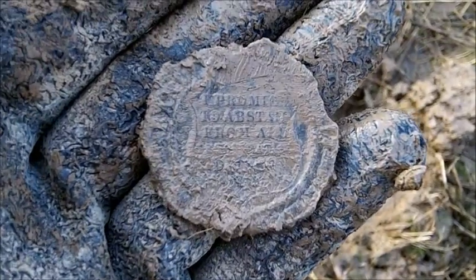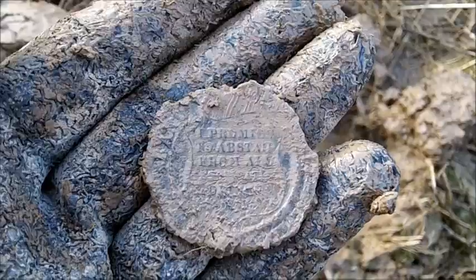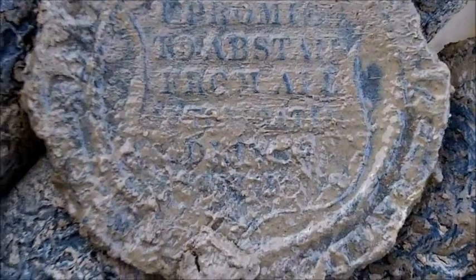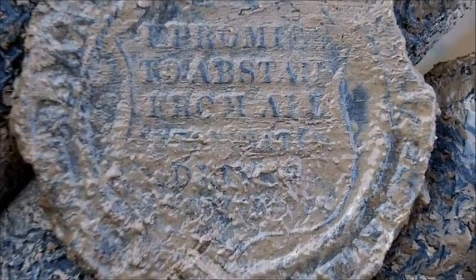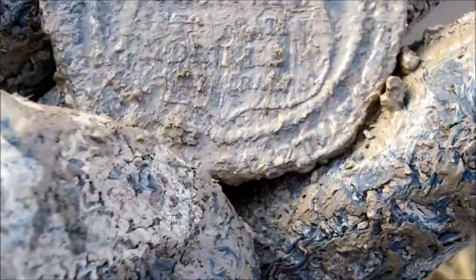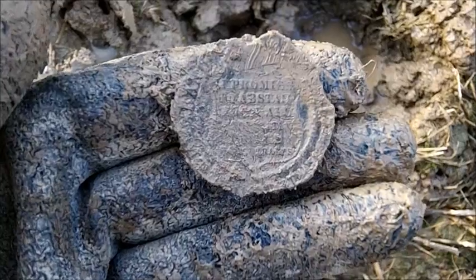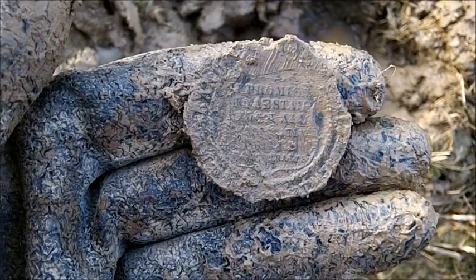Not sure. Not going to rub it. There's definitely some text on that. So we'll have a proper look at it later. Probably a memorial token, but made of pewter, I think. Anyway, we'll clean it up later. Nice little find. See if we can find out a bit more about it.